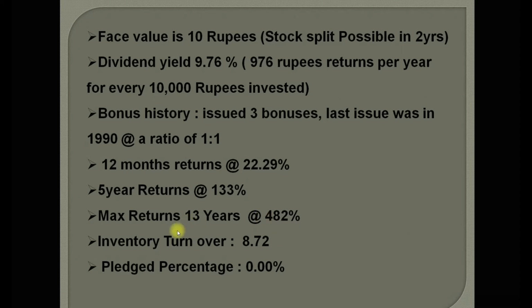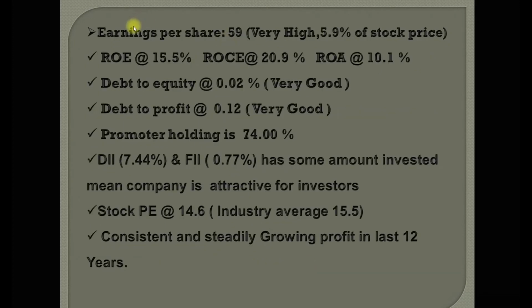Inventory turnover is 8.72, which is very good. Pledge percentage is 0.00, showing that the company hasn't pledged any of its shares. Now the earnings per share is 5.9, which is very high, showing 5.9% of the stock price. ROE is 15.5, ROCE is 20.9, ROA is 10.1, which is very good, or okay, above average. Debt to equity is 0.02, which is very good. Debt to profit is 0.12, which is very good.